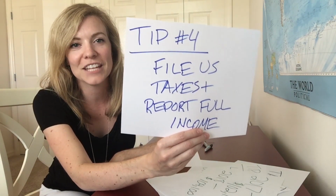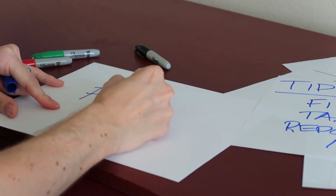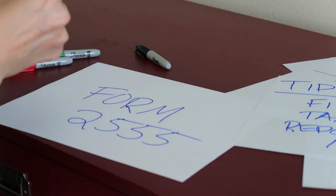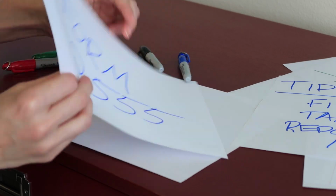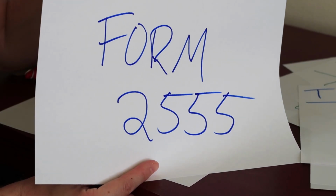You must still file a U.S. tax return, and you do have to report your full income. The form you're going to be looking for when you file your tax return is form number 2555, which you can find on the IRS website.